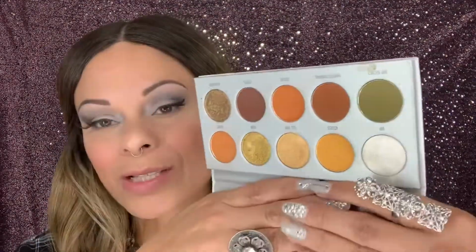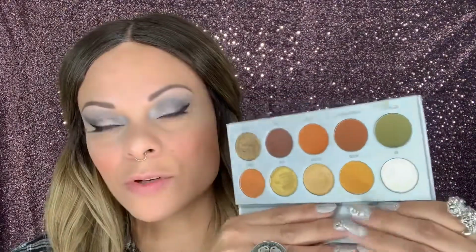But I really can't get over this color scheme. I don't have many palettes at all with this sort of scheme, so I'm loving it, and I will continue to use it. And so you will see the three looks that I came up with.